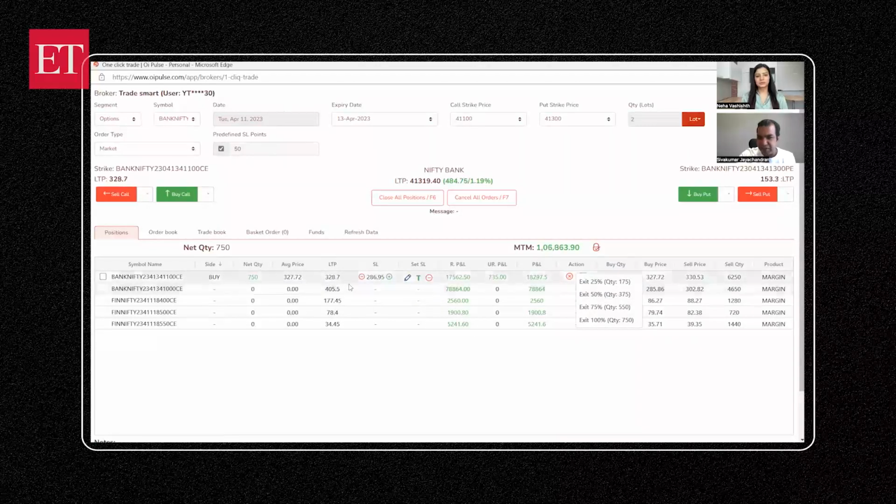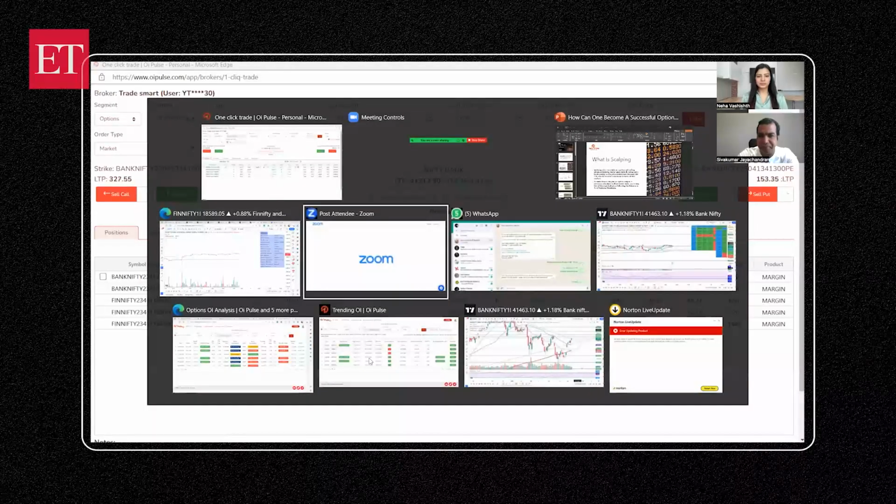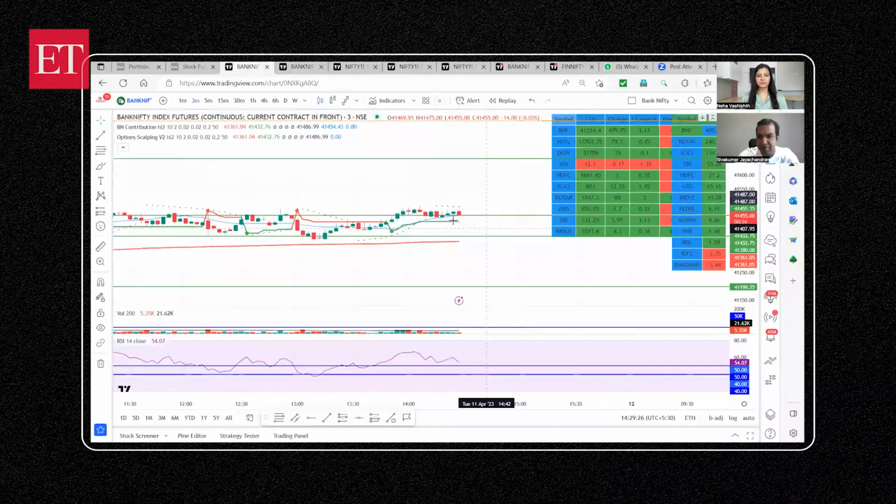Say, for example, it is still hovering around this territory. When the market is in a range bound play, you may not be able to get the actual move. If you look at the market charts, I'll show you the charts. Currently it is just hovering around the support territory. This is exactly the area wherein we would try to enter.